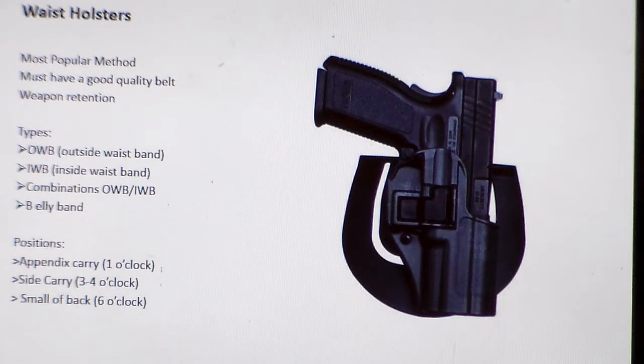But this is probably the most popular method of carrying. The main thing about this that people overlook is you have to have a really good quality belt. It just helps better support the weight of the weapon and the holster. It gives you a better draw, and it's just safer. And this is a good holster here because it's actually got weapon retention on it.